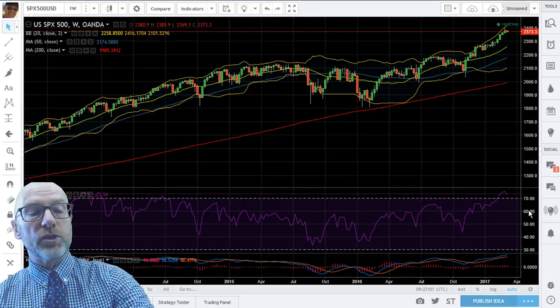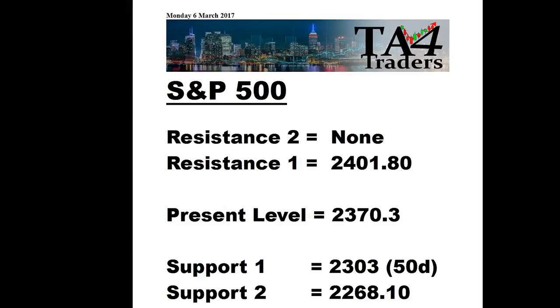Looking at the support and resistance on the S&P, we do have a resistance now at 2401.8, which was the high of last week. When we did this video last week, there were no resistances, but we're in a new all-time high. So that's a key level to watch on the upside. On the downside, we've mentioned already the 20-day. Below there, you're going to have the support at the 50-day, which is at 2303, and then below there, from the previous level where we had a takeoff, 2268.1.